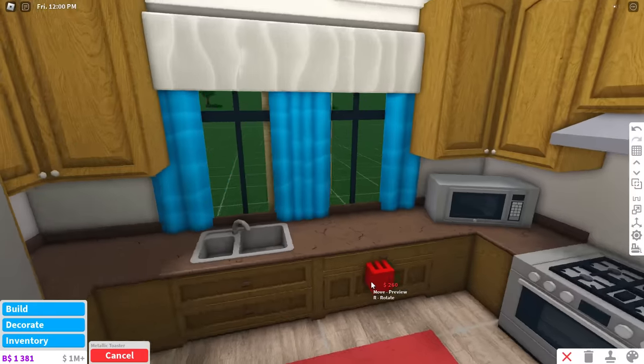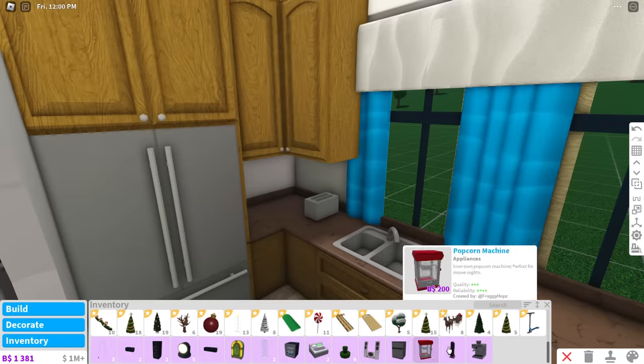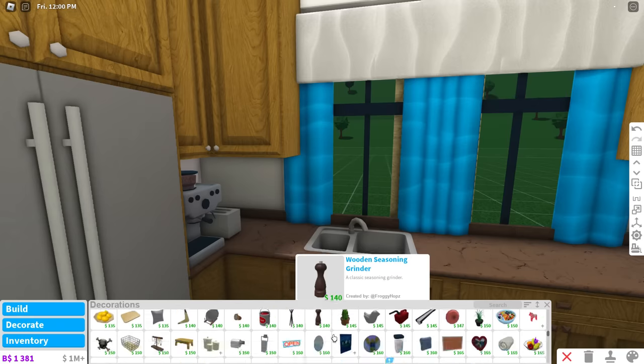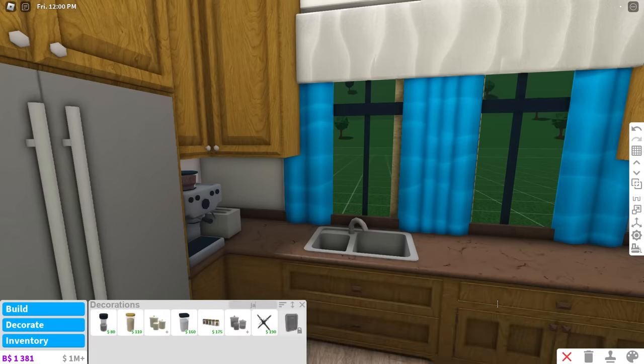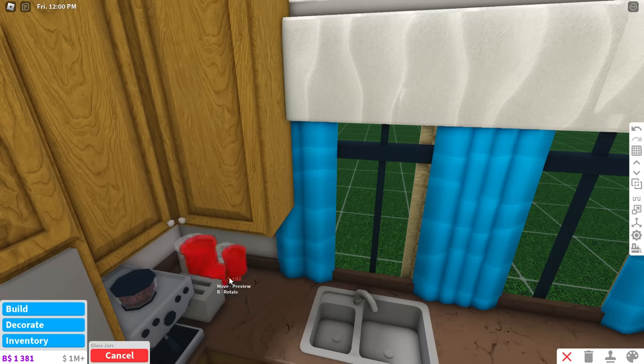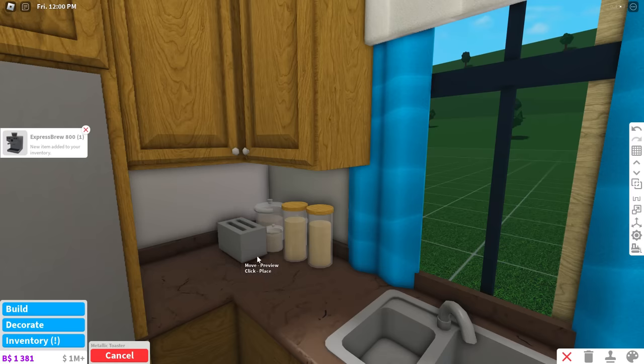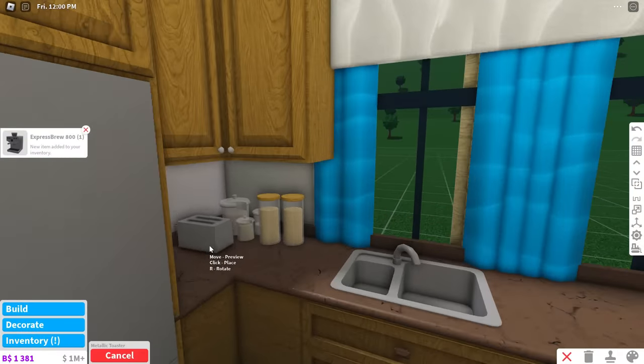Nothing wrong with toast. I also might have the coffee machine. Yeah, I'm gonna put a coffee machine. Okay, I might be going overboard with this, but I'm getting jars as well. Yeah, I'm most definitely going overboard with this. You know what? No coffee machine. Too overboard. We'll just leave it at that and call it a kitchen.